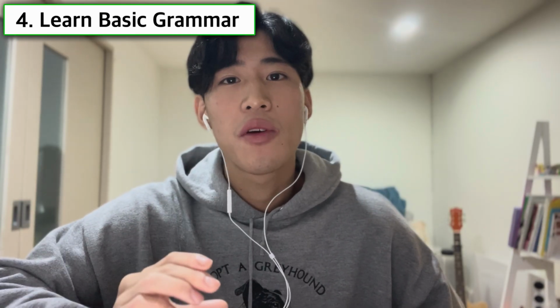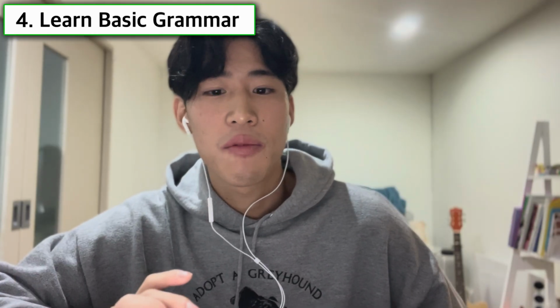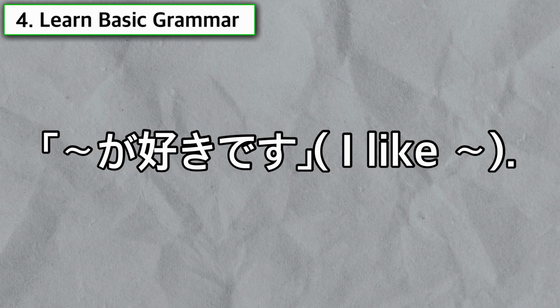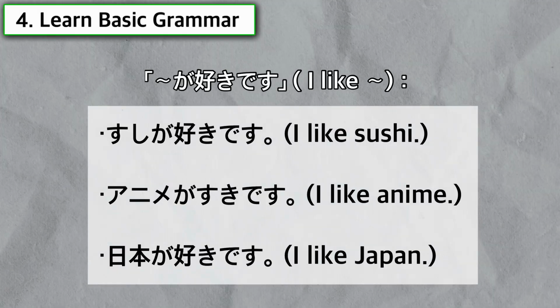For example, if you're using a textbook like Genki, don't just read the grammar rules. Actually, try using them. Let me walk you through an example. So let's say you just learned the grammar pattern, が好きです, which means I like something. You can make simple sentences like 寿司が好きです or アニメが好きです or 日本が好きです.